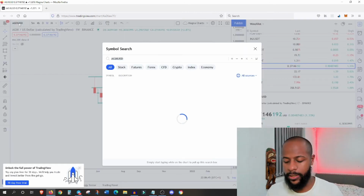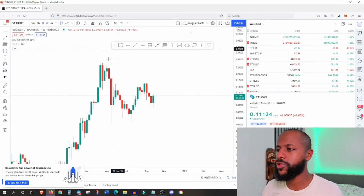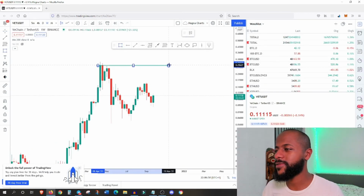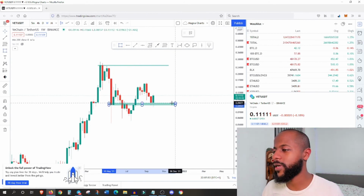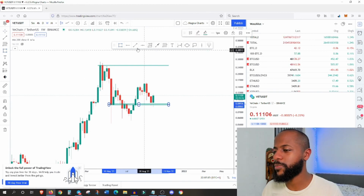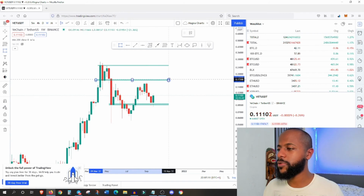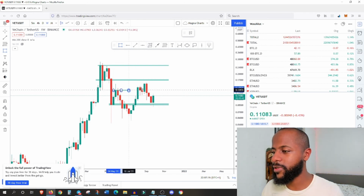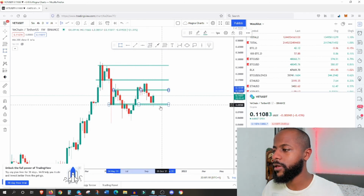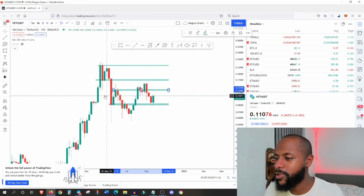Now let's have a look at VeChain. Remove those drawings. Got the top right here. It's still quite a bit too far from here. We've got a swing low right here, which is acting as support, and then we've got this level, which is previous support, which is now resistance. We can say this level as well right here, an important level. Now of course we can add this level as well, but I like to go from the left to the right and from up to the down.